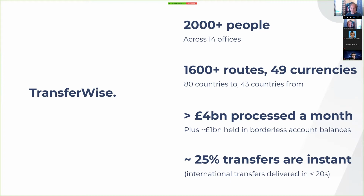So this is the number of FX routes that we have open, the number of countries that we operate in, and operating that number of markets, many of which we're directly regulated in, others of which we work through partner banks, comes with a very high regulatory burden. Everywhere is different. Every US state has its own regulatory rules, for example.